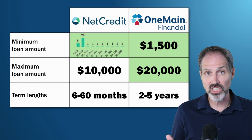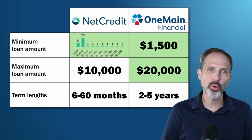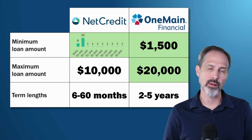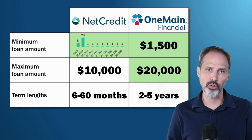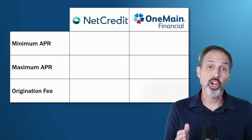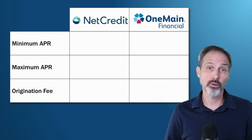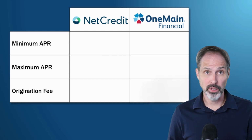Now, these are pretty standard terms for a personal loan. However, if you're only borrowing a couple of $1,000s, you don't want to take 2 years to pay it back. That means paying interest longer than you should for a loan of that size. Now let's look at the costs of the two loans. These loans should only be for short-term borrowing and only for emergencies because they aren't cheap.